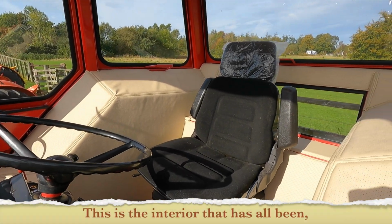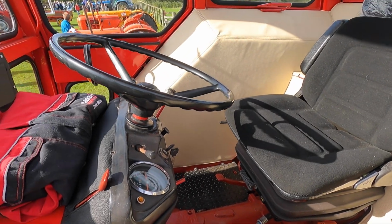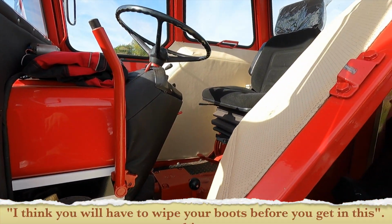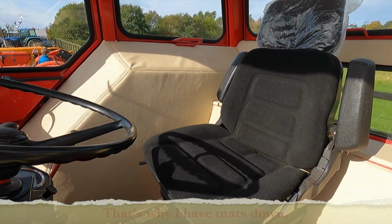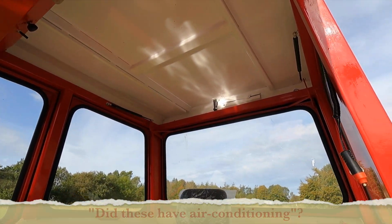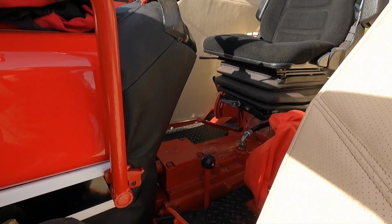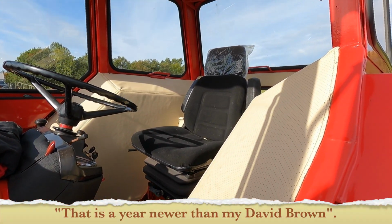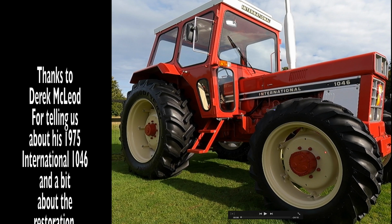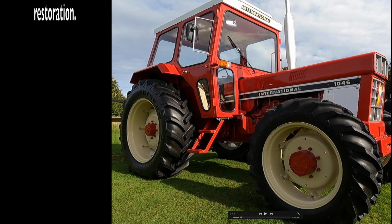This is the interior. It's all been redone as well. It's like a Rolls Royce in here. I think you'll have to wipe your boots before you get in this. Did these have air conditioning? No. There's a heater. What year is it? 75. That's a year newer than my David. Thanks to Derek McLeod for telling us about his 1975 International 1046 and a bit about the restoration.